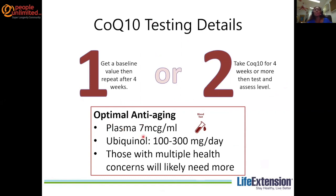You want your plasma CoQ10 to be at least 7 micrograms per milliliter. In order to get to that level, you need to take about 100 to 300 milligrams of ubiquinol CoQ10 per day. Now, if you are on a statin medication, you may need more CoQ10 or more ubiquinol because your statin medication is depleting your CoQ10. So it's likely that you may need more, but the key point here is to test to make sure you're getting into your optimal anti-aging ranges.